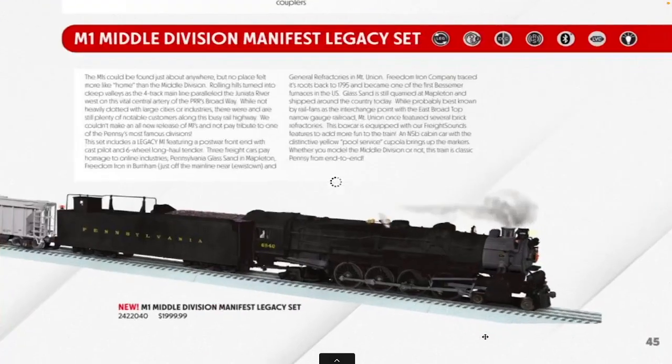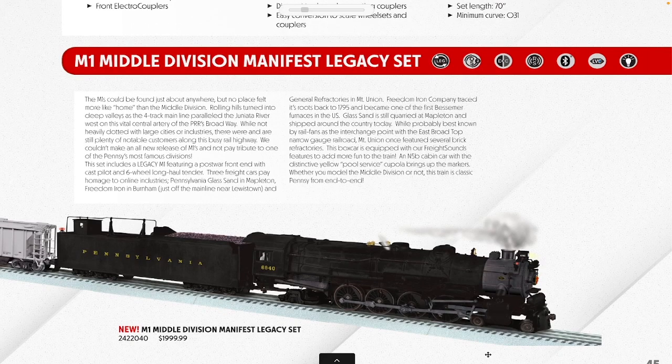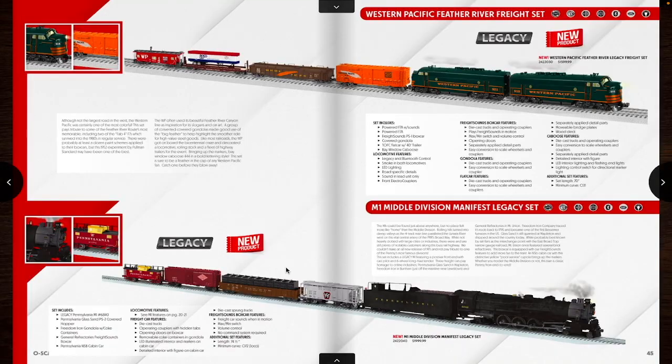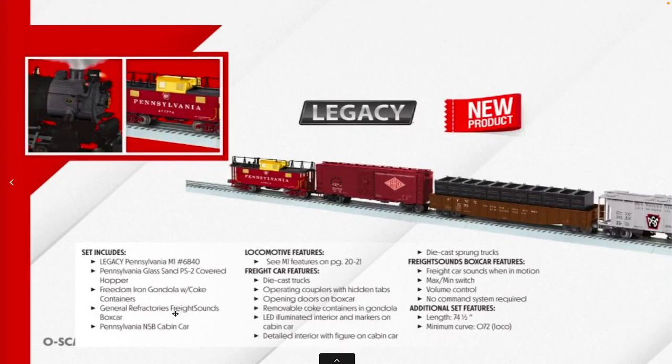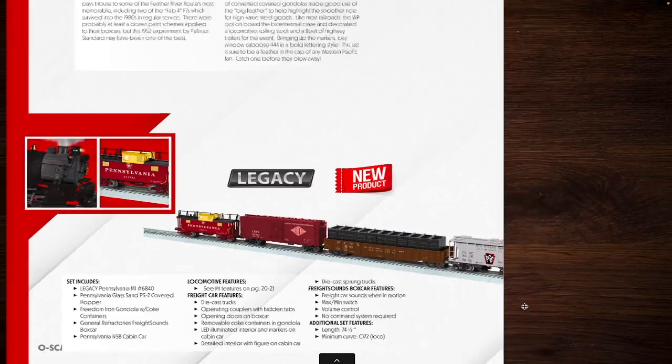The M1 is $2,000. Yeah, I think I'd just stick with the standard M1B and go on from there, because that set does not look like a good deal considering what it has. It has a standard hopper, a Freedom gondola with Coke containers, and it does have a Freight Sounds boxcar, but that's just a hard pill to swallow.